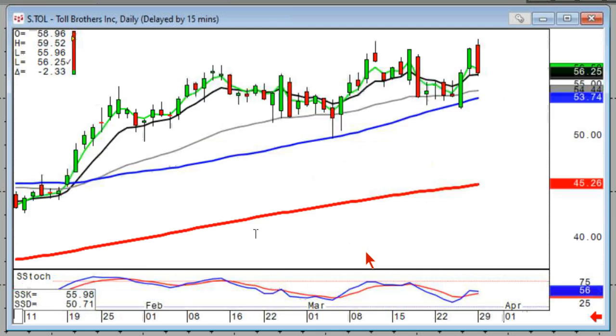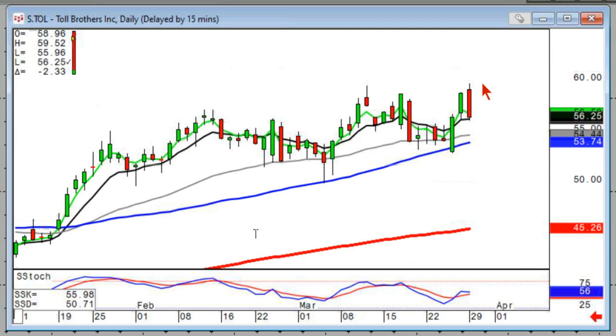Toll Brothers. That's kind of junky. Now, you're not in the overbought area, but you have a bearish engulfing signal occurring where? Right at the same level they topped out before. That would be a good implication. Yeah, if it opens weaker tomorrow, you're stuck sideways.